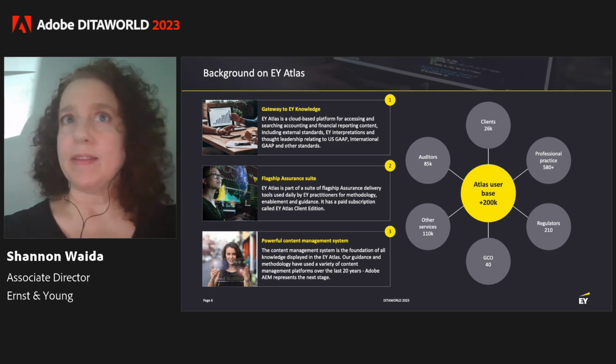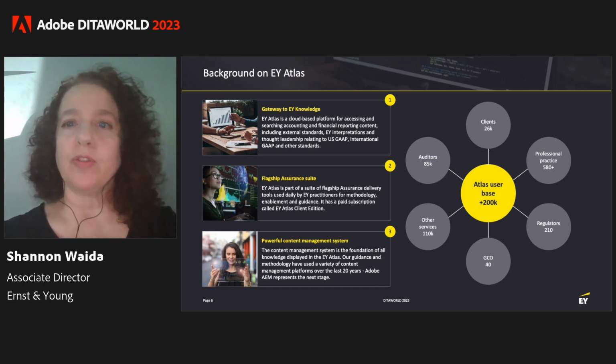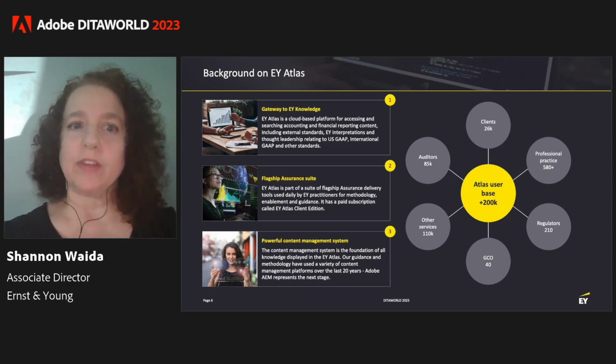As you can see on the right side of the slide, Atlas user space is more than just auditors. Although we do have over 85,000 auditors using it today, there are also over 26,000 clients using it, and that number continues to grow. Professional practice has 580 users, which includes content owners, content managers, and publishers from 42 countries. This is the group that produces the majority of the knowledge that resides in Atlas today.